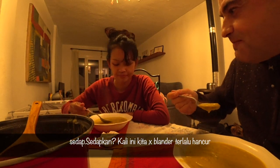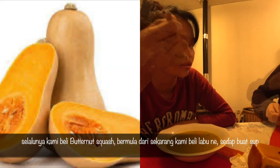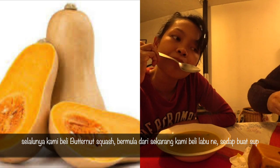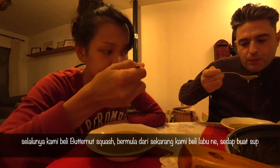It's nice, isn't it? And it's nice how we've not blended it so much this time. Left it a bit of texture. We usually buy butternut squash, so from now on, we'll buy this pumpkin to make the soup very nice.